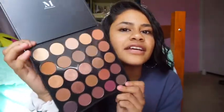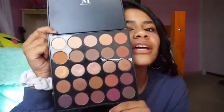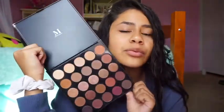The glitter colors are lighter than they look, because you can try this one, but it's super duper light. I think that they're really pigmented. There's a lot of fallout, but it's really pigmented and I really like it. And there were some really pretty colors in it.